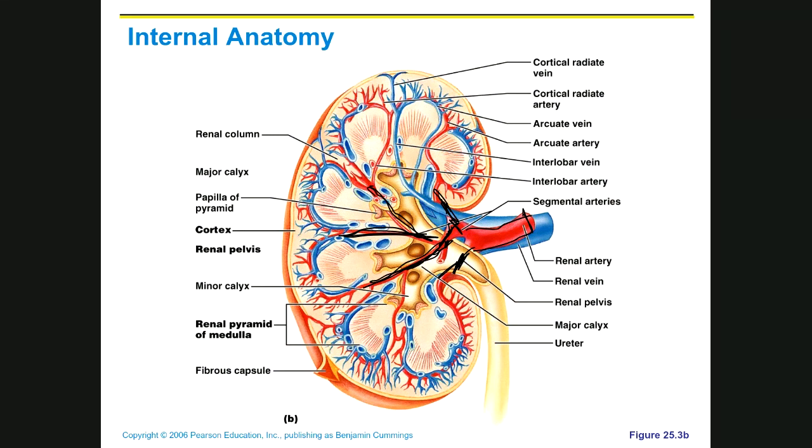And look, they fan out like this. They fan out and they run up the columns. So here's a column right here. They run up the columns. So those are interlobar arteries. And then they're going to divide again. And now these arteries are going to make a curve like this. That curve is sort of arc shaped. And so these are called arcuate arteries, arcuate. So we had renal and then segmental and then interlobar and now arcuate. And then if you look at this, there are little arteries that stick off of here.